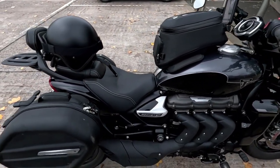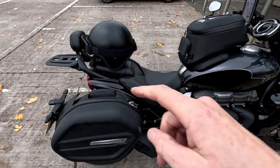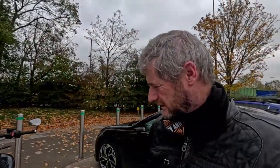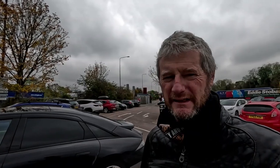So I'm only going for about 2.5 days, and I didn't want to put the big pack on that fits on the Harley really well. I didn't want to put it on here because it's just massive and it's got more straps on it than you can imagine, and it takes ages to get on and off. And I've not sorted any other more suitable luggage out for the bike yet.